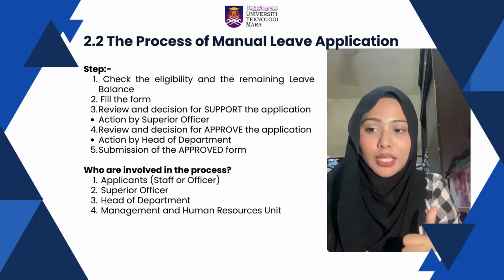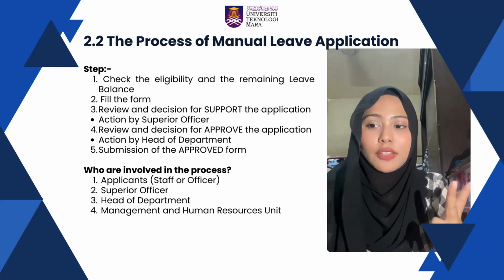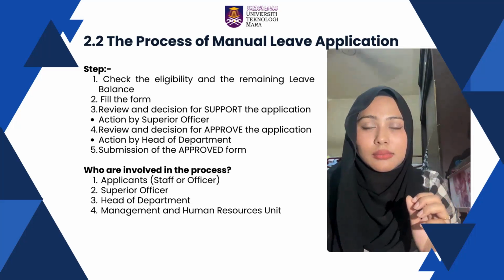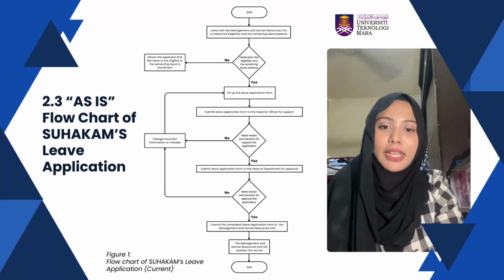First is the applicant, whether staff or officer. The second is the superior officer. Third, head of department, and fourth, management and HR unit. Now, as you can see, the flow chart of Suhakam leave application.